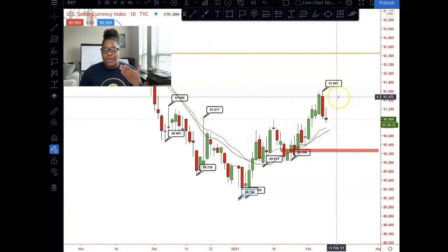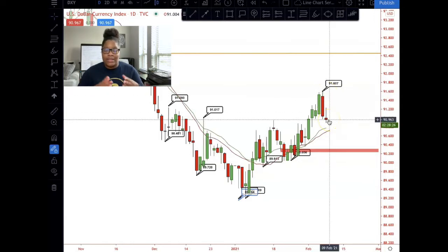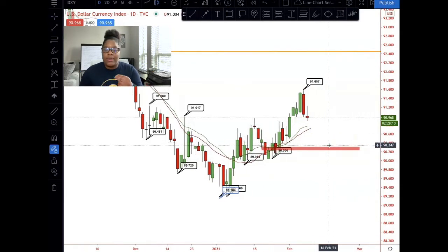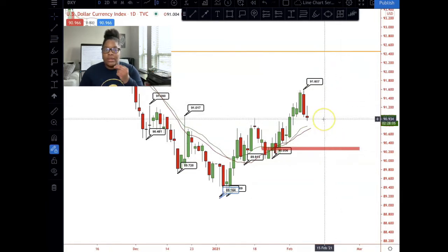So now my thoughts are, well, now that it made a new higher high, is it possible that this index, the dollar index, symbol DXY, shows the strength and the weakness of our dollar currency? Is it possible that if this is a new true higher high, that price could come back down to try to test the 90-cent range again? Can it stay above, and can it take out 91.60s? So we're going to need to see a pullback.